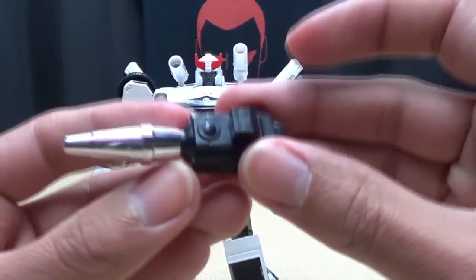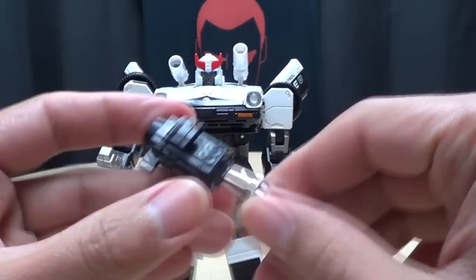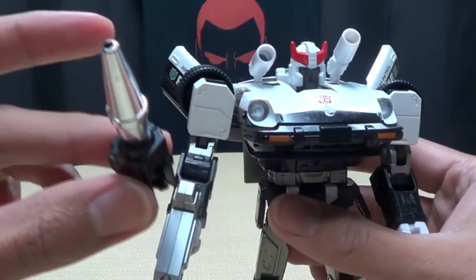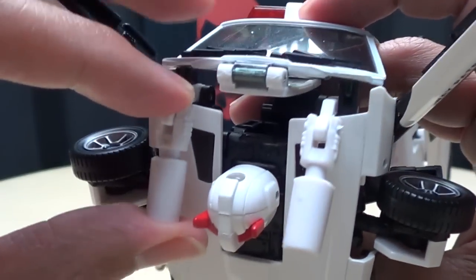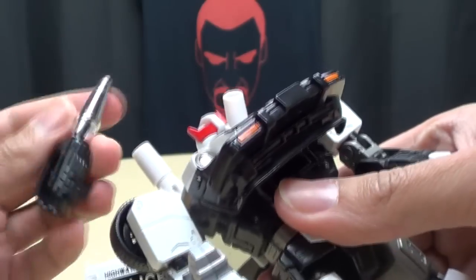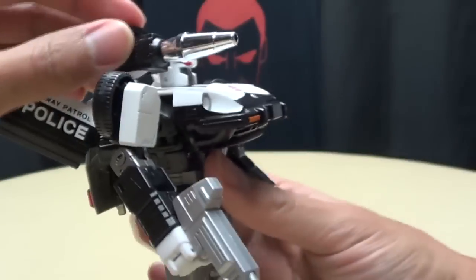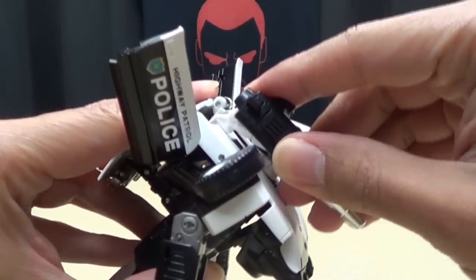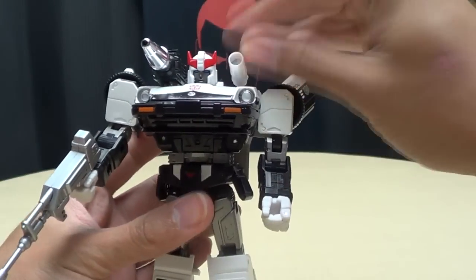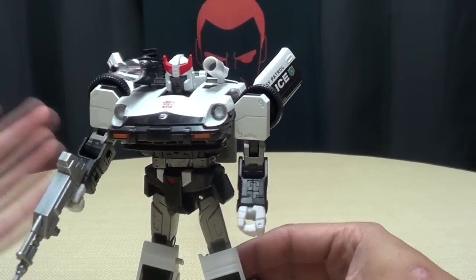Now, if you have the missile launchers, these things don't actually fire, they're purely for display. They don't actually have any function to them. But basically, if you want to use these, what you're going to do is take the barrel here, push it back in, and this is basically just going to slide over the existing launcher. Like that. Just slide right over it. And there he has his missile launchers.